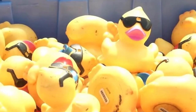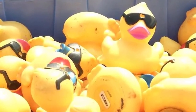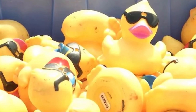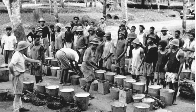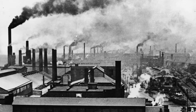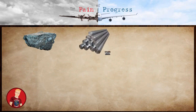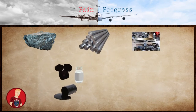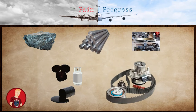Because rubber is so common and so unobtrusive, you probably don't give it a second glance. This would be a mistake. Rubber has played a large yet hidden role in global political and environmental history for more than 150 years. You want an industrial revolution? Then you are going to need three raw materials: iron, to make steel to make the machinery, fossil fuels to power that machinery, and rubber, to connect and protect all the moving parts.